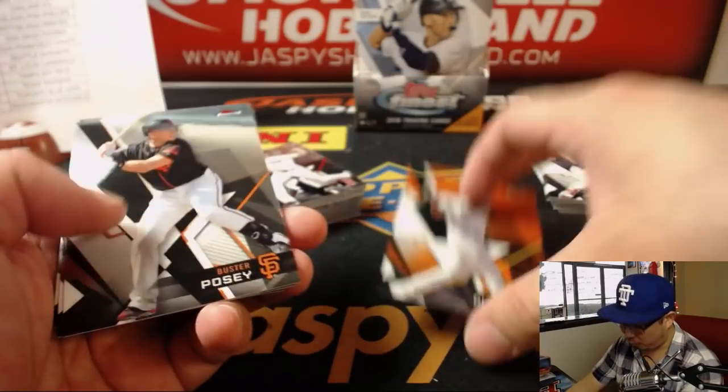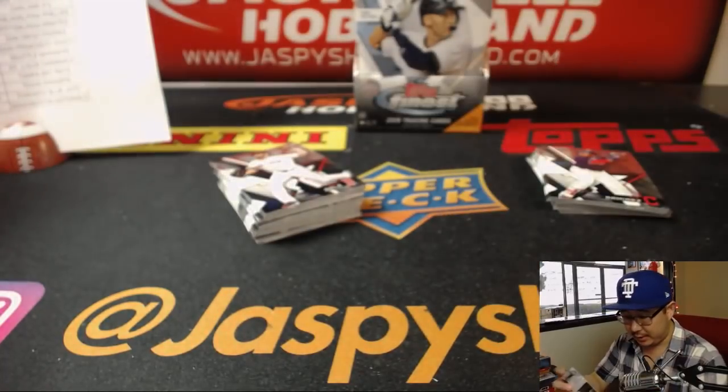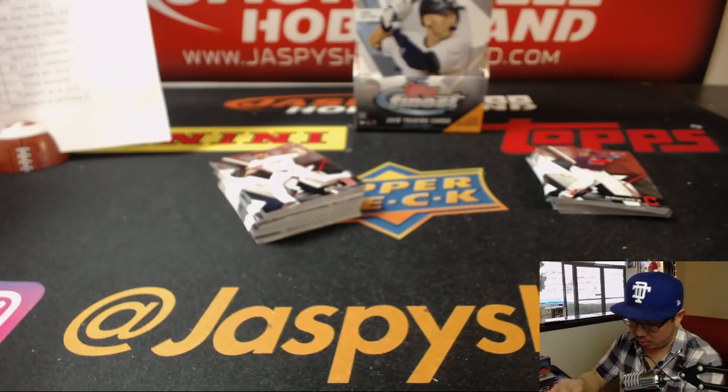There's nice Matt Olson, 4 out of 25 orange. That goes to the A's. That'll be for Josh Preuss. Love the Jaspy orange parallels.